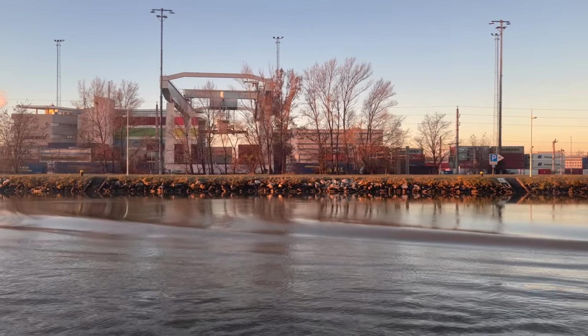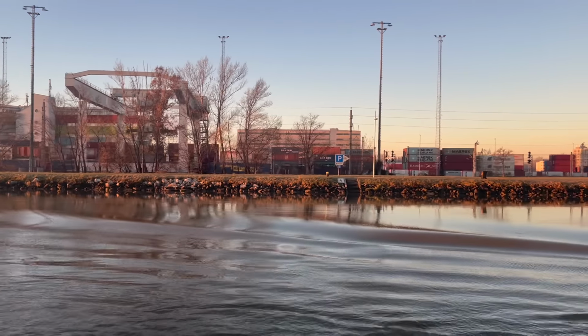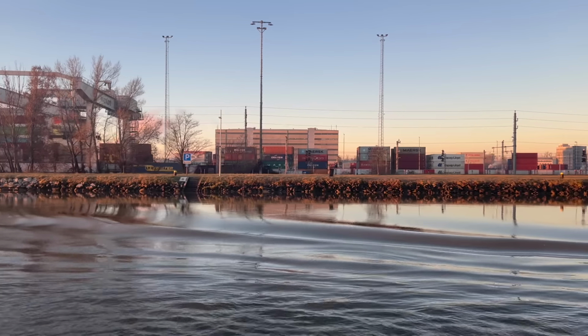Morning from Vienna, day 2. We haven't arrived yet. We went through a lot of locks at night, but it looks like it's gonna be another beautiful day.